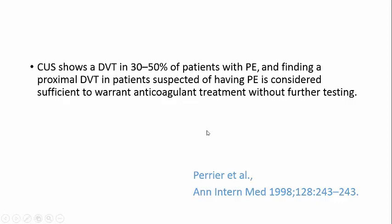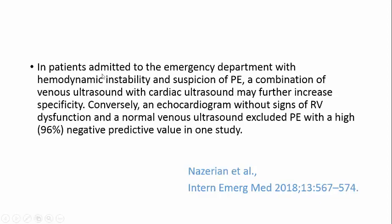So it's a complementary study. As you see here, in a patient admitted to the emergency department with hemodynamic instability and suspicion of pulmonary embolism, the combination of venous ultrasound with cardiac ultrasound may further increase specificity. Professor Daniel diagnosed almost 90% of cases of pulmonary embolism by the DVT study and some findings in the lung. Conversely, if the echocardiography shows no signs of right ventricular dysfunction and the venous ultrasound is normal in a significantly distressed patient, you can exclude pulmonary embolism and look for another cause, with high negative predictive value.